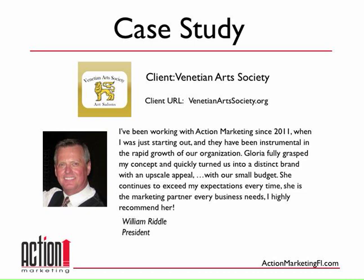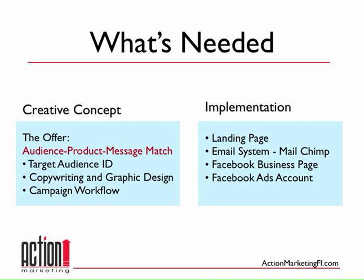So let's take a quick look at how this all works. First, the crucial part here is the offer, which has to be a match. You want to match the audience, the product, and the message. That is the formula to make this whole thing work. And for that, of course, you have to have your audience ID, your copywriting, graphic design, and then the campaign workflow: what's going to happen first, what's going to happen second, and when.